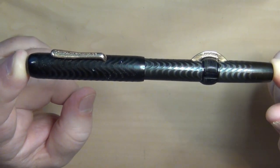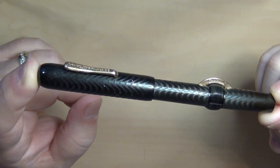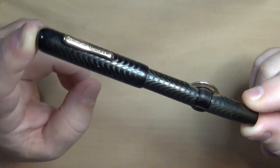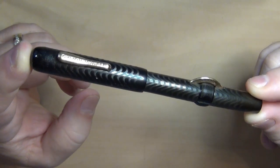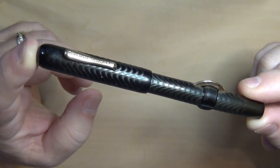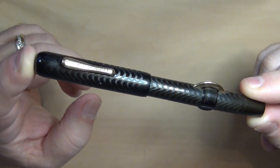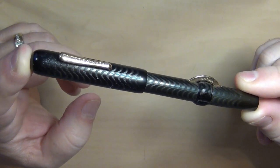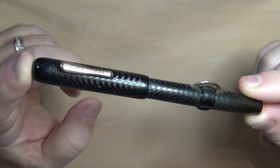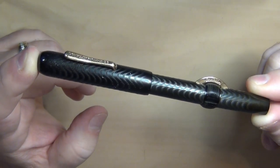I have not tried the modern Crescent Filler, and quite honestly, I've been reticent to do so because, number one, I know the quality that I would get with a vintage that writes very well. And with some of the, I can't really say bad luck, but some of the quality control issues I've seen in times past with Conklin, I wasn't really up to the idea of spending the money to find out whether or not I'd actually like it.